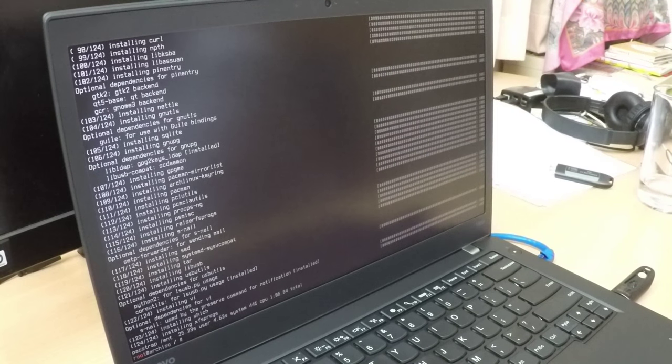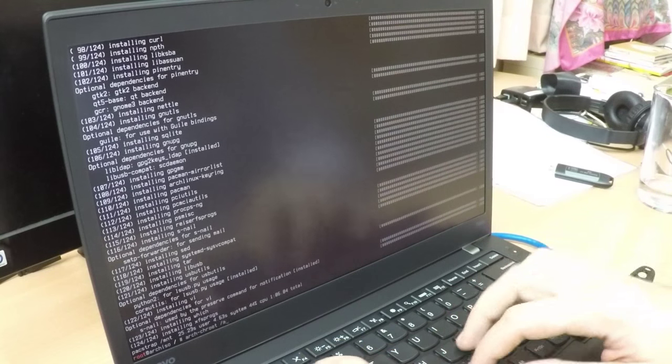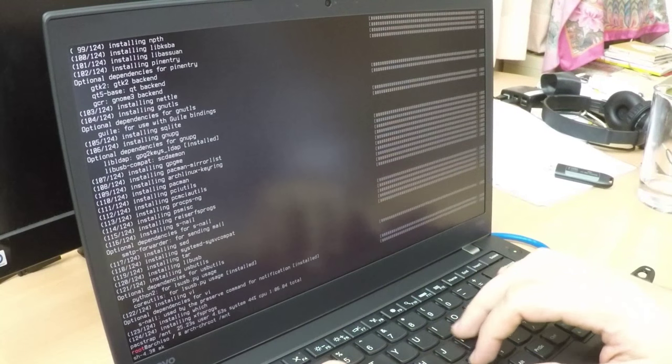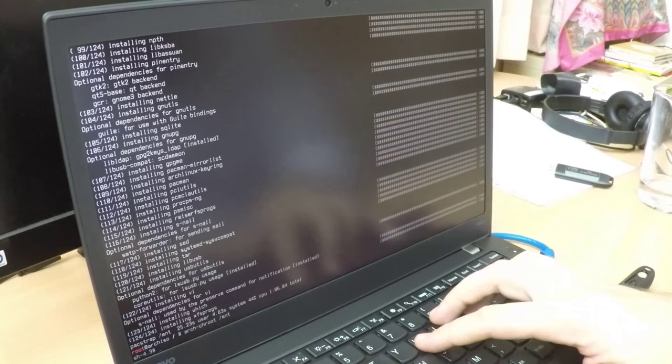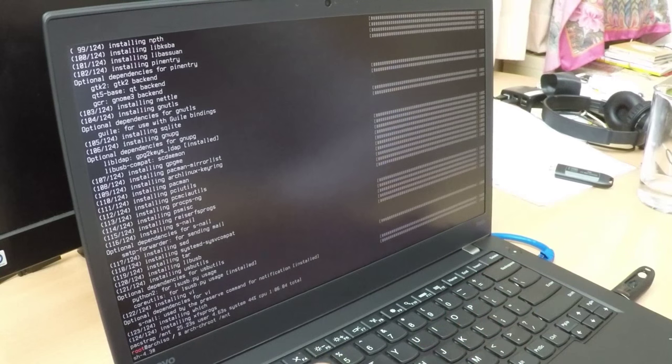Okay, so I'm actually not entirely sure what's required, but I'm just gonna arch-chroot into mount, and then I'm going to... what am I gonna do? I think the Linux thing looks important. I'm gonna make init. Oh no, I think I need to mount boot first, don't I? I don't know what to do.